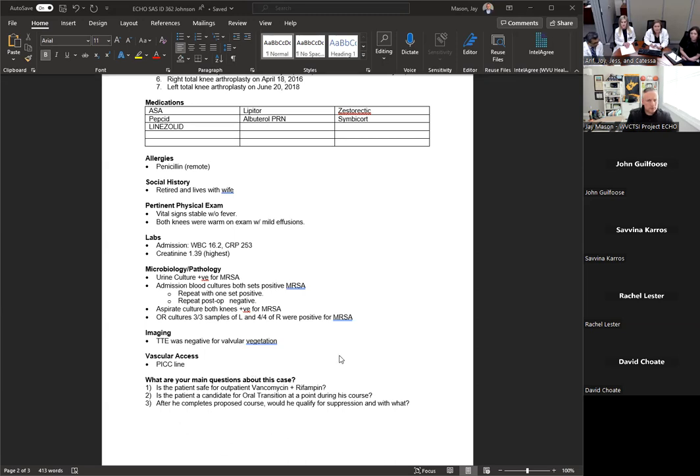The reason I like continuous vanc is you can get a vanc random level at any time. It doesn't matter, and your target is very clear. You just want it between these two numbers. You don't have to know what time the vanc level was taken. You don't have to know if they missed a dose. It is very clear. The only trouble we've run into is making sure that the line is flushed before you take that random vanc level, or else it'll be 300. And that gets a little confusing.